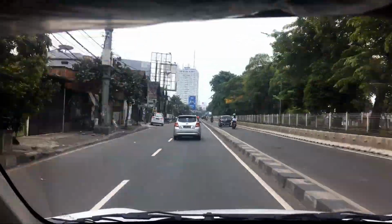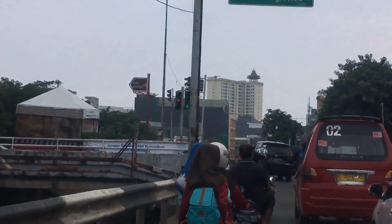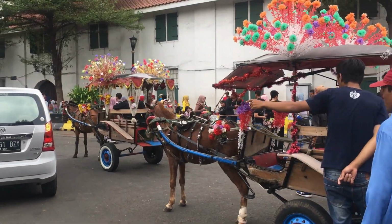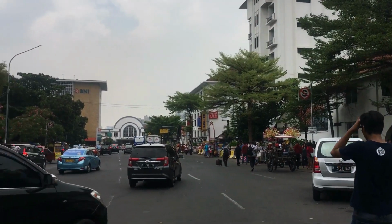Hello, good morning. We are going to Jakarta Old Town now. Yay! Finally, we are arriving at the Jakarta Old Town. Now, I'm going to look around first. Let's go!